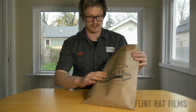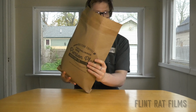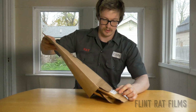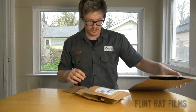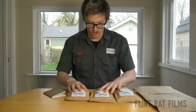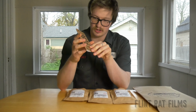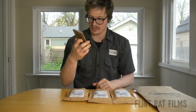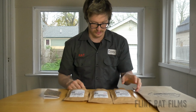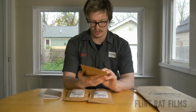First thing you'll notice is this beautiful coloring and the lettering and the aroma. You can't smell it, but I can. It smells really good. Alright, so we've got our three different coffee brews here and a little coffee cup, like a passport. We'll look at that in a second. But basically, we've got the three different bags that come with it.